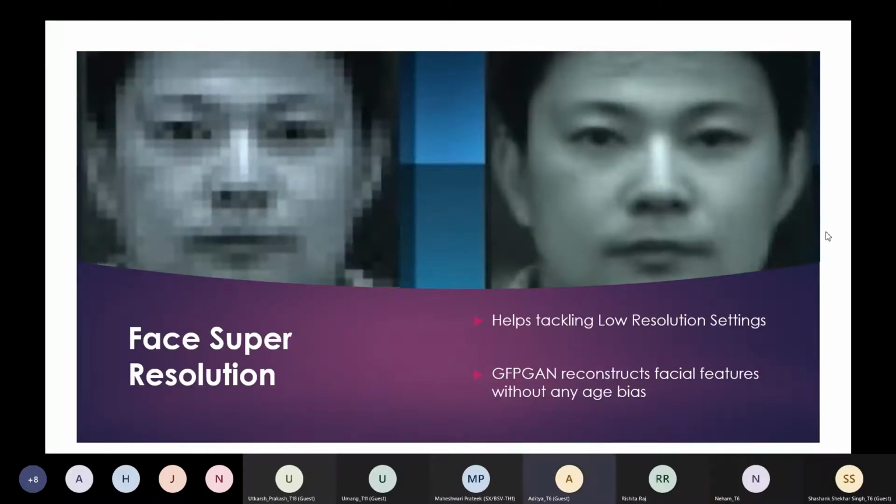Yeah, so after we get the cropped face from the face detection model, we perform face super resolution since we want to extract the features from the face to perform age and gender detection. Usually for super resolution, instead of just going for super resolution, we looked at some face restoration methods. So GFP GAN, also called Generative Facial Prior GAN, not only reconstructs the facial features and performs super resolution but also performs color enhancement.